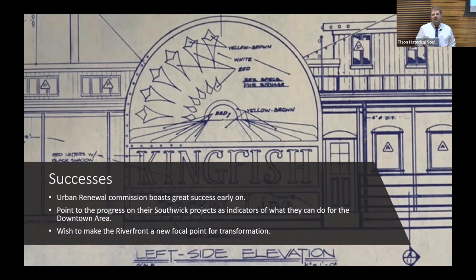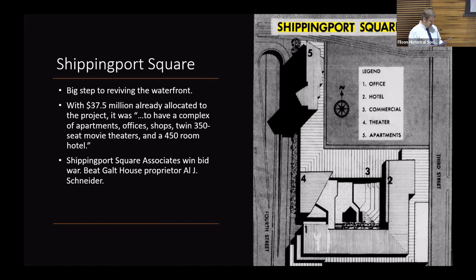But you can see back there, I actually helped process the collection of one of the Kingfish restaurants, so I had that photo just on tap. But this new ambitious project to clean up the riverfront takes the form of Shippingport Square. Shippingport Square basically was a very ambitious, lofty ideal they had.